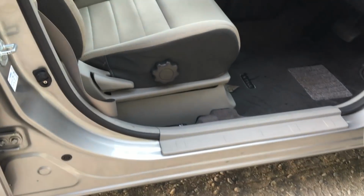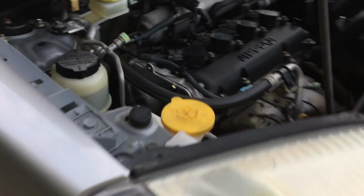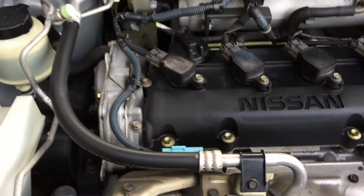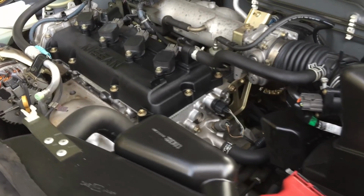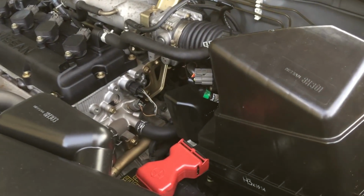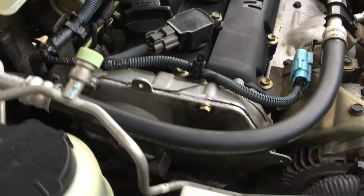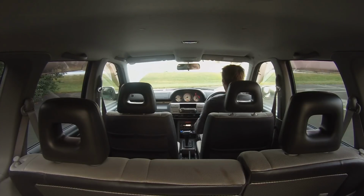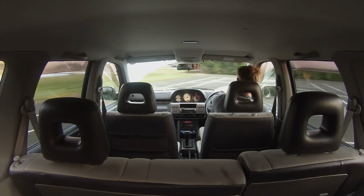The JDM X-Trail is cosmetically identical to the Canadian market counterpart, but under the hood it gets a bit different. The JDM has a 4-speed overdrive transmission, which given the age of the car is a safer bet than the Canadian CVT option. The engine is a QR20DE, which is a 16-valve, 140 horsepower, 4-cylinder dual overhead cam with variable valve timing. I'll generously describe it as adequately powered.